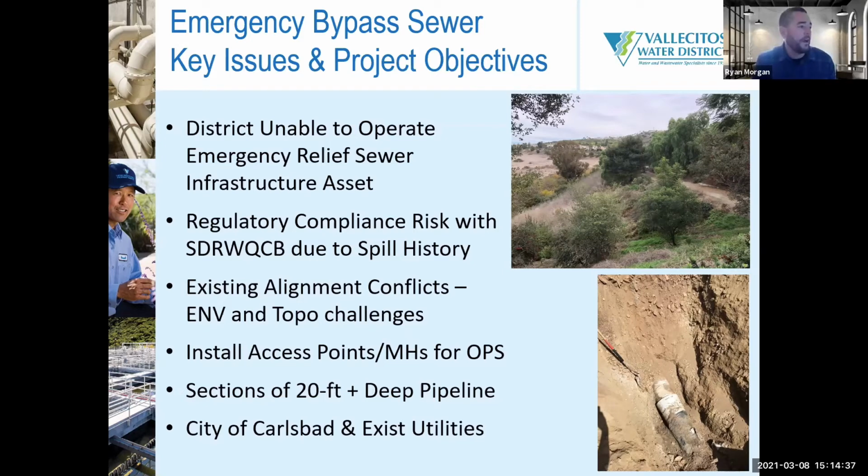The existing alignment conflicts, both environmentally and topographically. And there's actually no manholes installed on this line currently, either one of them. There's no access points. If we wanted to go out and perform maintenance, it's very hard to do so, if not impossible. The sections of the pipeline at certain locations underneath the roadways are typically 20 feet deep, providing a constructability issue. And the city of Carlsbad utilities, including wet and dry utilities along the project corridor, provide some key issues and constructability challenges on this project.